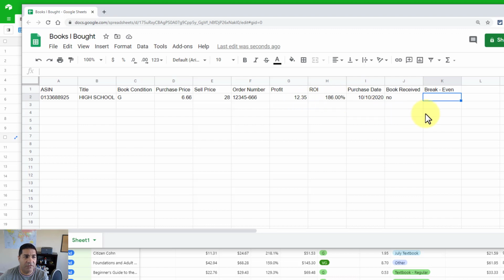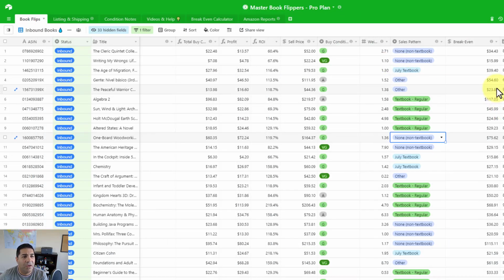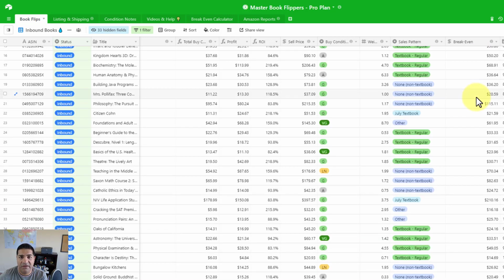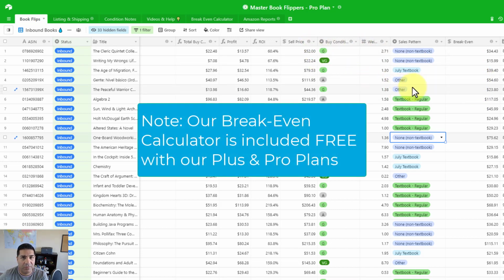So the bottom line is when you do something like this, unless you take the time to figure out your break-even price, which is not easy, but it can be done with Amazon's FBA calculator, you simply don't know what your break-even price is. Now, using our system, we have the break-even price populated for every single one of our books, and that only takes a moment to do. I'm not going to go over that detail on this video, but we have a break-even calculator that's going to be able to figure out all your break-even prices, and it just takes a few minutes.